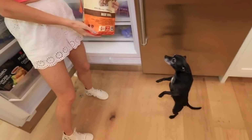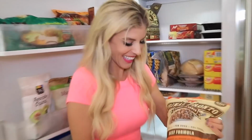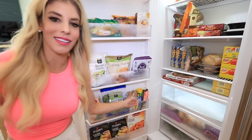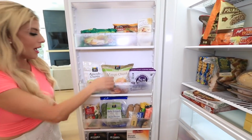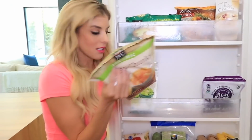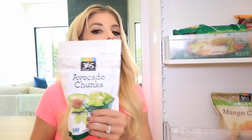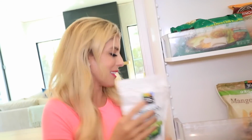We've got dog food, Blackjack. Not right now. I've got my frozen burritos, because who doesn't like a frozen burrito? And then I have frozen fruit. I use this stuff every single day for my smoothie. Also, avocado chunks are awesome because I use avocado in smoothies and my avocados always go bad, so frozen is always nice for smoothies.